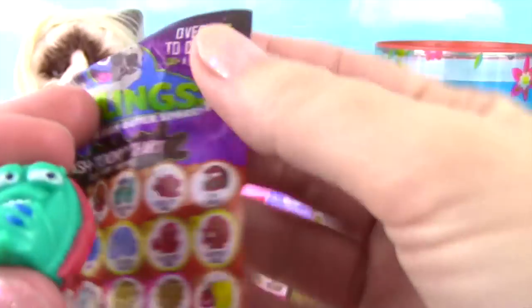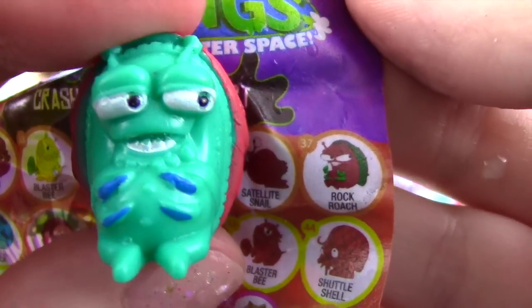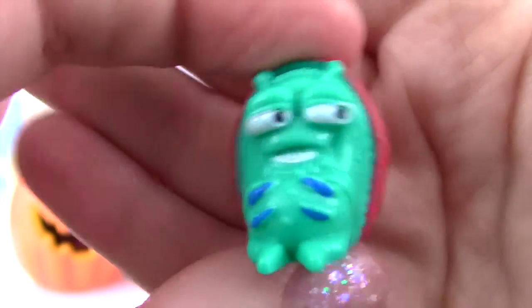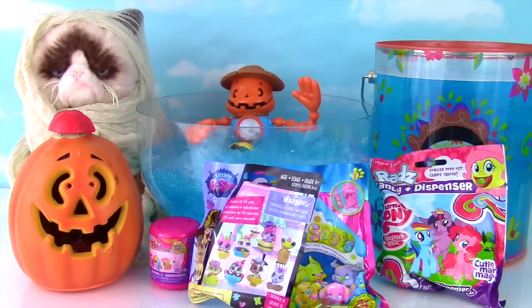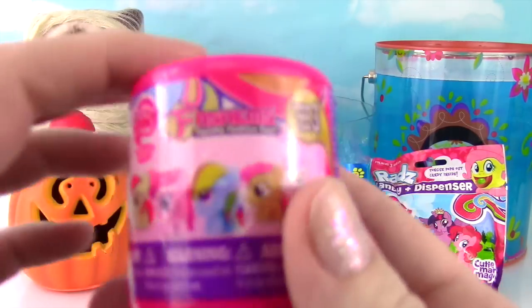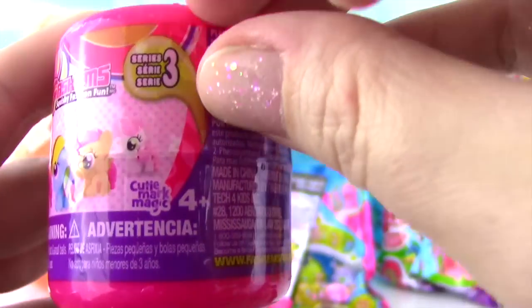All right, let's find out this one's name. Well, this got a little wet. It looks like we have Rockroach. It's a cockroach named Rockroach. That's awesome. Funny name, Rockroach. Thanks. Rockroach, go for a swim. Woo! Let's open up a little fashion. MLP style. This is series 3. Let's see who we got.